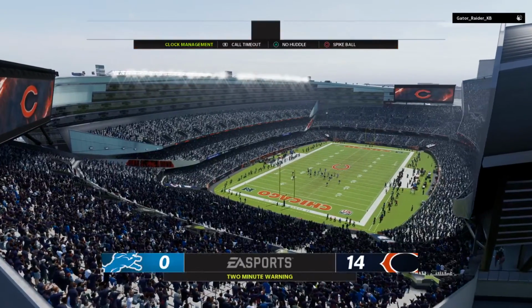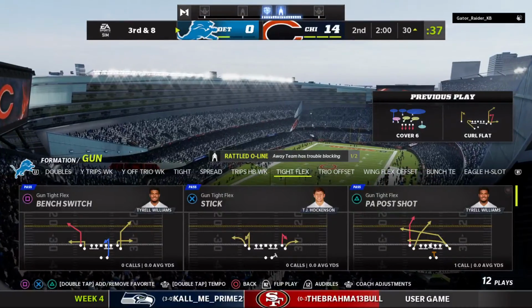Two minutes to play, first half. It's 14-0.